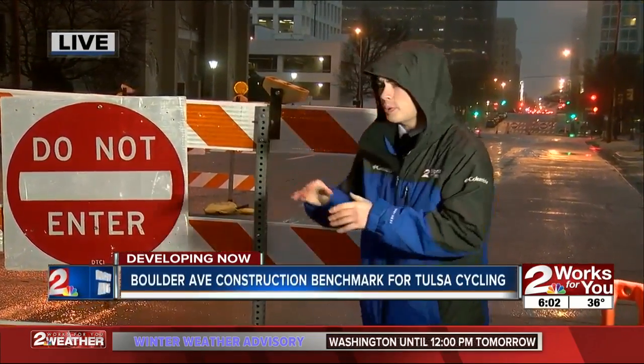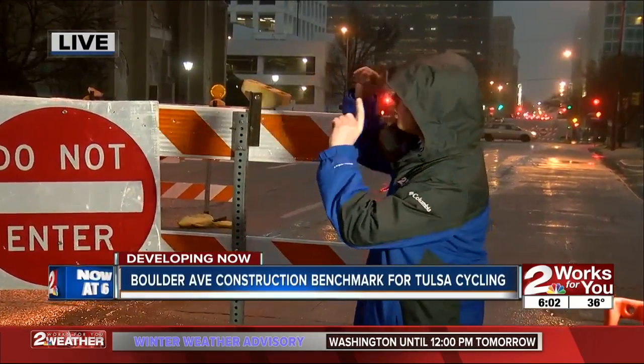Now, while Boulder is under construction, it'll remain a one-way street, but when it's done, those bike lanes will be on the other side of the road. And that'll happen in about February of 2020. In Tulsa, Chris DeMaria, TWRK's for you.